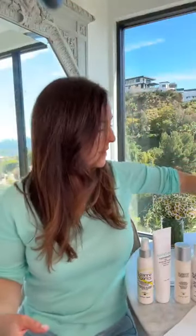My lips are super dry. What would you recommend? Heather, get some of our Suzanne Organics lip balm, and I also recommend that you try the Manuka Honey lip gloss. They're both wonderful.